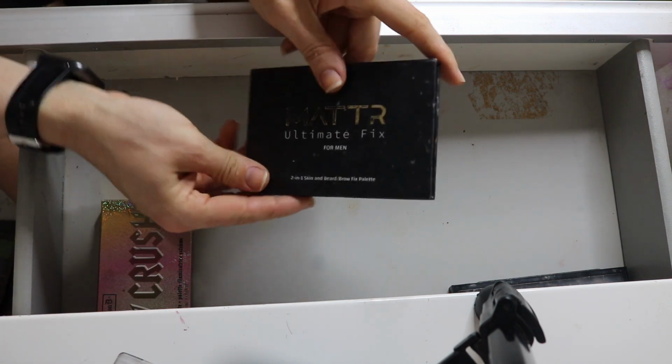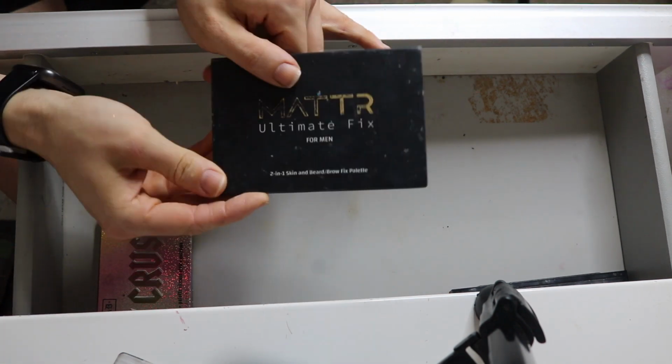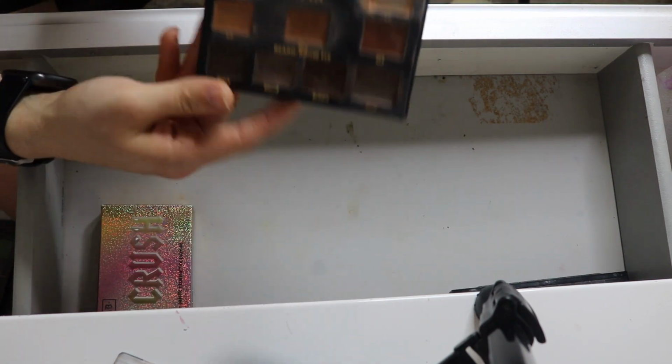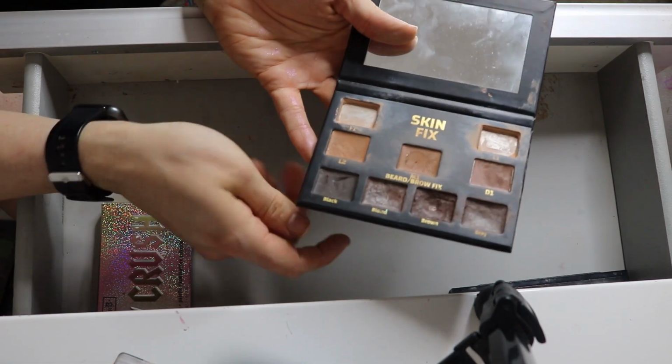This is the Matter Ultimate Fix for Men. You guys might have seen me do an Instagram ad for this product. It was sent to me last year. It is a really great, handy palette.